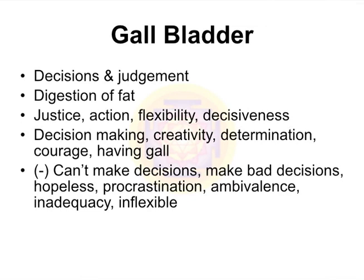The gallbladder is sort of the sidekick of the liver. It's the yang organ of the wood element, and it's the partner of the liver. On a mental, emotional level, the gallbladder empowers us in the area of decision making and judgment. So it also has to do with digesting fat. The gallbladder is all about justice, action, flexibility, decisiveness, decision making, creativity, determination, courage. And you've heard the saying, that person had a lot of gall. That relates to gallbladder. Having a lot of gall means they have a lot of guts to do that. So the gallbladder is about being decisive.